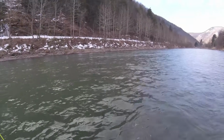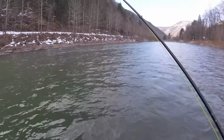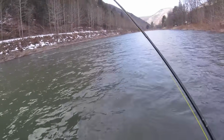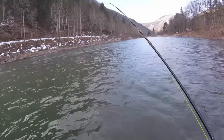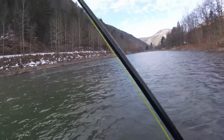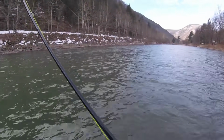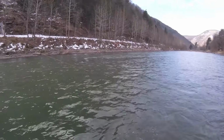Whew. Number four, still at the tail end of this pool. This is awesome. And all these are just nice fish. Just gorgeous, nice fish. This one looks like it is on the Golden Stone. And this one hit middle of the drift also.